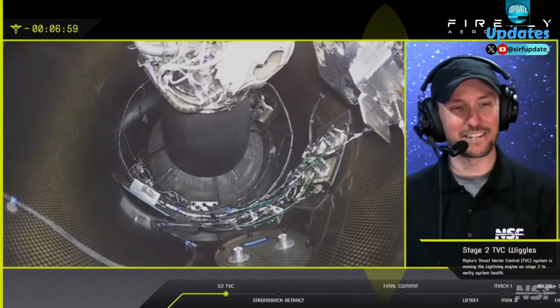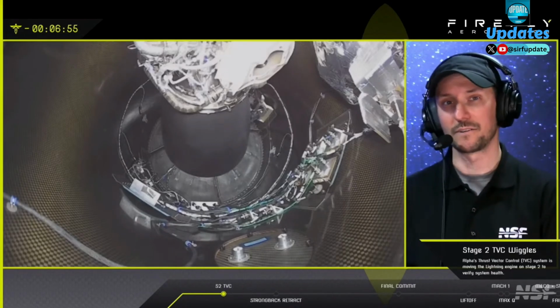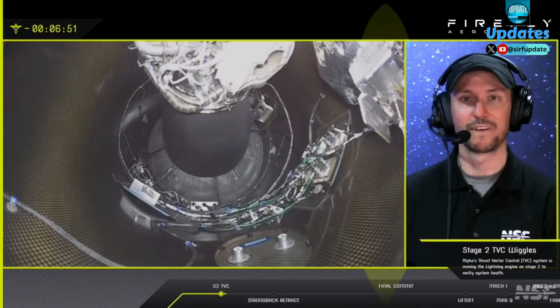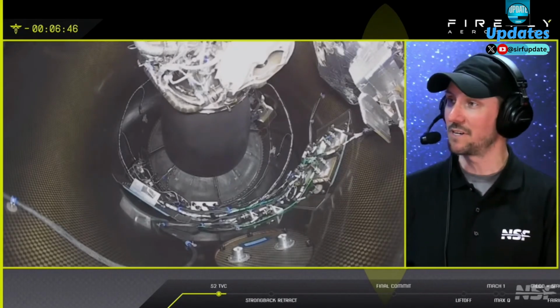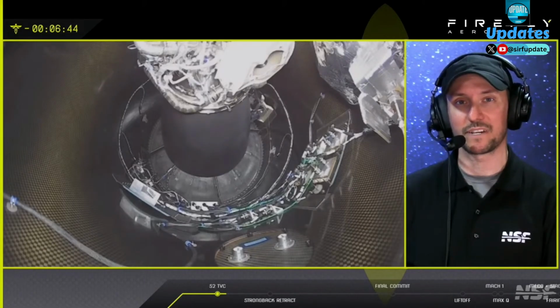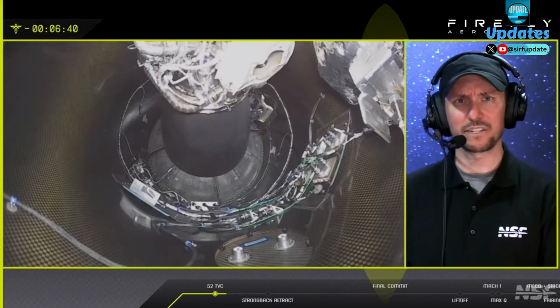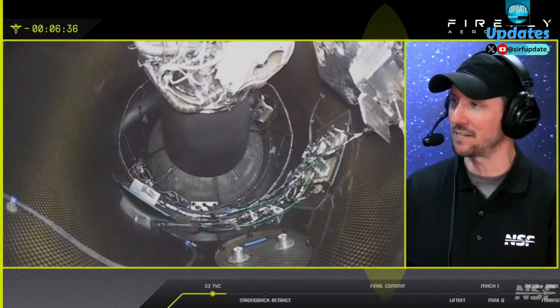All right, and that's going to continue until T plus 8 minutes and 10 seconds, when that second engine cuts off. And then we're going to have a long coast phase. That is going to go all the way up until 44 minutes and 33 seconds, when the first payloads will be deployed. That actually is going to take just over 11 minutes for all the payloads to come out.